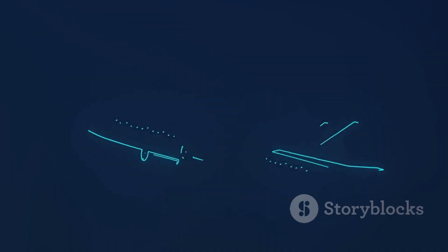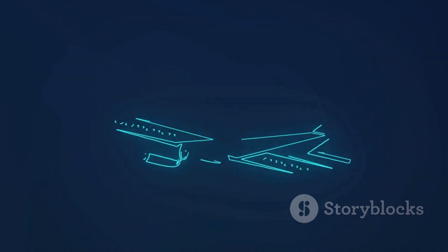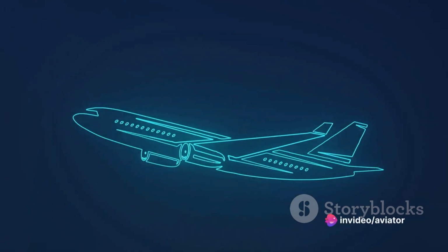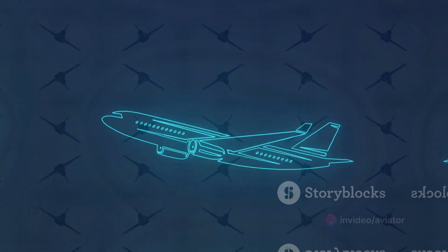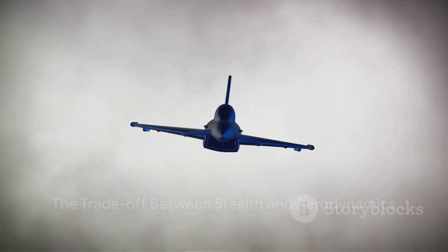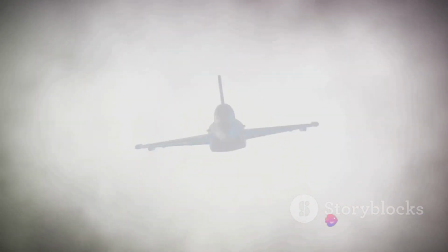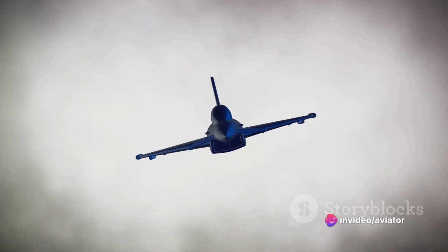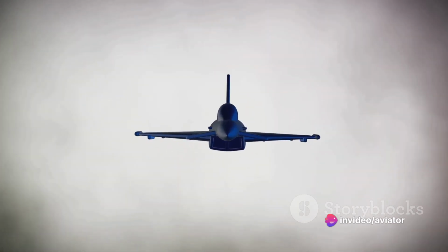So to wrap things up, good aerodynamic design involves considerations like lift, drag, stability, and control. It's a delicate balancing act, but when done right, it can lead to some truly remarkable feats of engineering. But here's the catch. Designing for stealth can undermine aerodynamic performance. The very features that make an aircraft stealthy can also make it less aerodynamic. Let's dive into this a bit more.